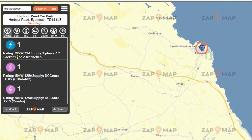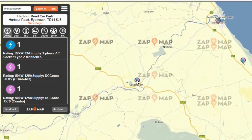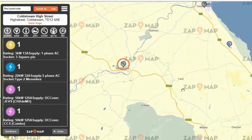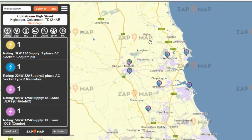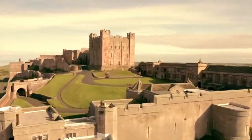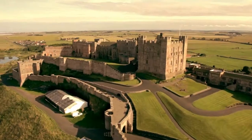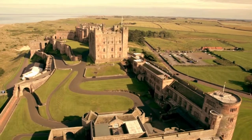And as you can see, it's a 50-kilowatt CHAdeMO. It's got the DC. It's also got the 22-kilowatt connector on these ABB rapid chargers. I might then take a trip down to Coldstream just to see if I've tried the one there. And then we'll get ourselves back to Alnwick for another top up and back home. And for Bamburgh Castle, here's a little video I've found of a helicopter flyby.